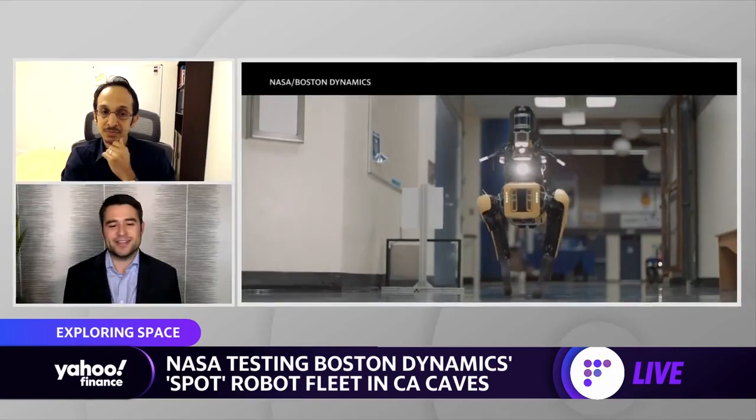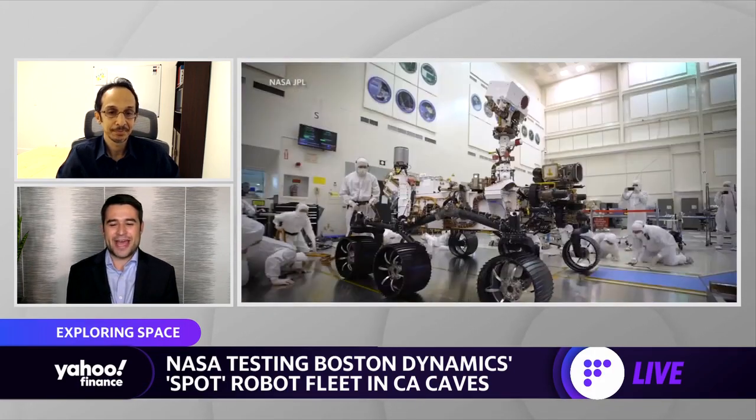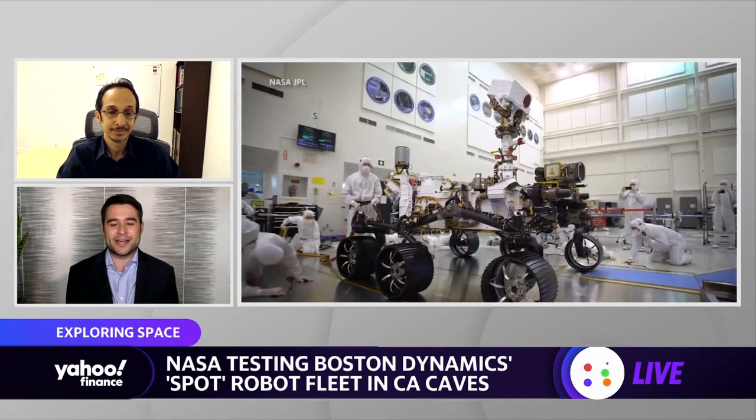I assume, too, that the costs maybe become a little bit more complicated here when you're thinking about Spot off the shelf. I think it's like $75,000 for one of those things. And then you add on what you guys are working on. So how much more does it come out to when you retrofit or add the capabilities that you need to help in these missions?